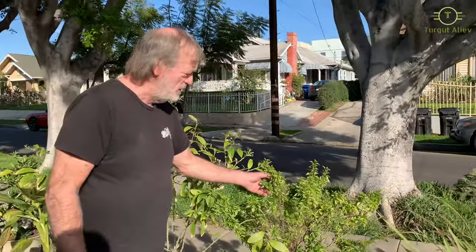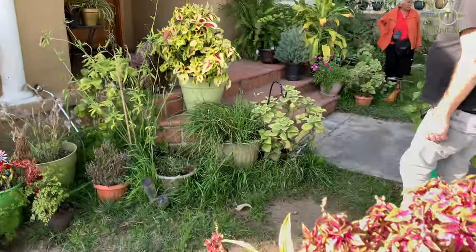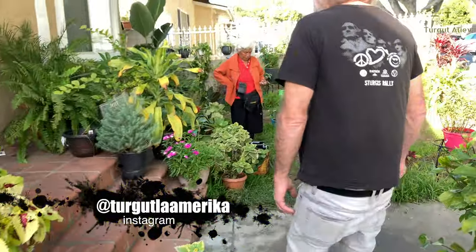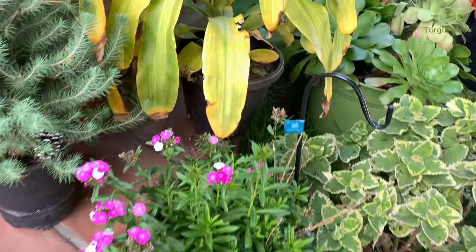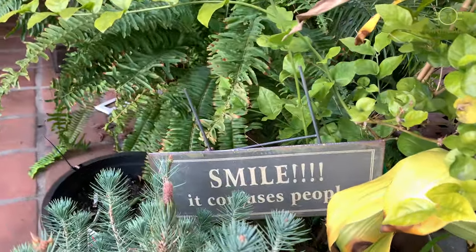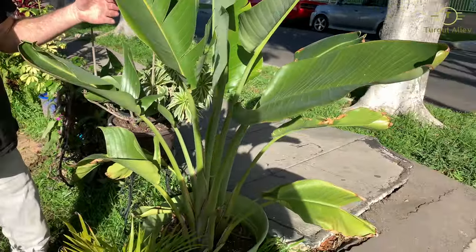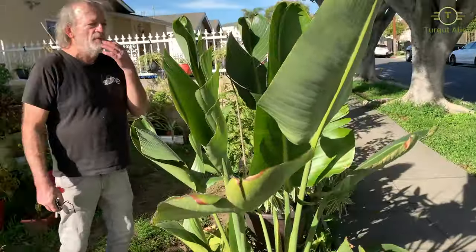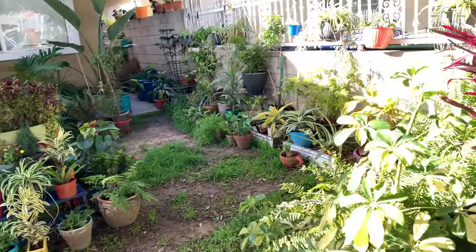Yes. This is a Greek oregano, you know, from the herb. Oh, let's see what else is interesting. Lots of flowers too. Oh, okay. There's a white version and then this is the yellow version. And lots of nice ones.